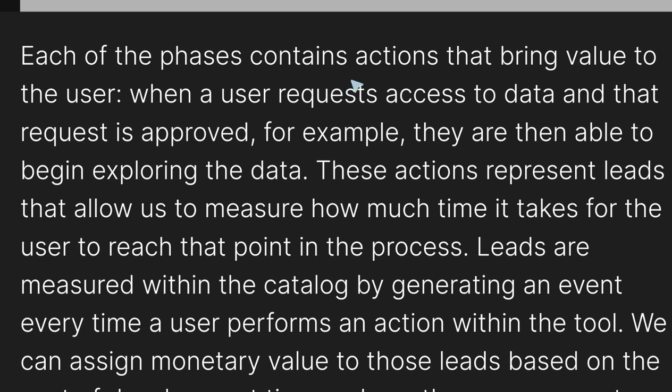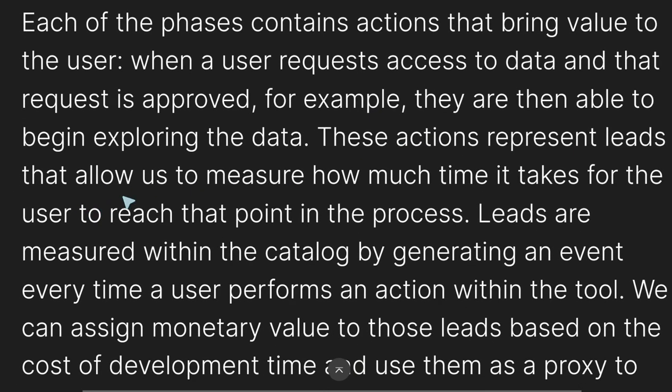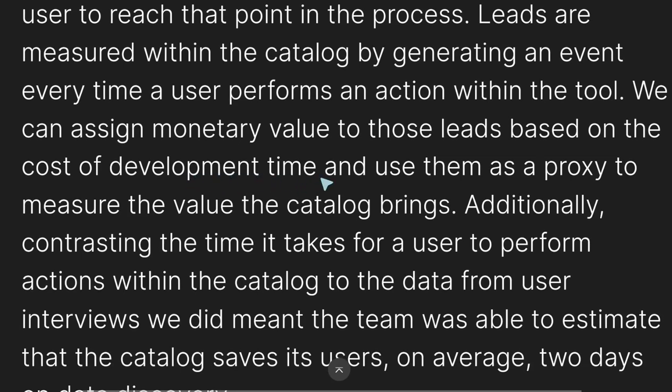Each of the phases contains actions that bring value to the user. When a user requests access to the data and that request is approved, for example, they are then able to begin exploring the data. These actions represent leads that allow us to measure how much time it takes for the user to reach that point in the process. Leads are measured within the catalog by generating an event every time a user performs an action within the tool. We can assign monetary value to those leads based on the cost of development time and use them as a proxy to measure the value the catalog brings.